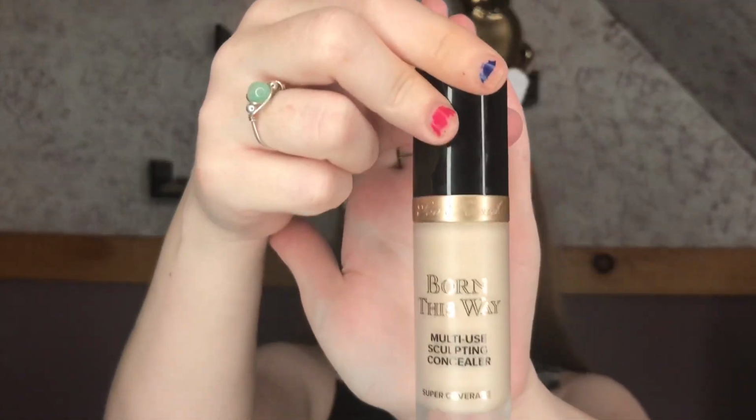So for my right eye, which would be y'all's left, I believe, I'm going to use the Born This Way Multi-Use Sculpting Concealer. It says it's super coverage, if you can see. So like I said, this has double the product the other concealer has. And just in case you forgot, I am in the shade Swan, which is the fairest with neutral undertones. I think it's a little yellow, but it's not terrible. I do have neutral undertones, and I do like my under eyes to have neutral undertones.